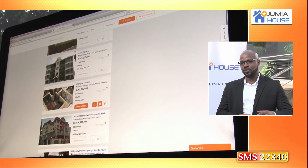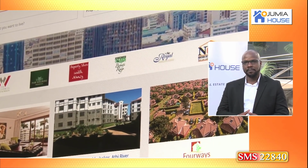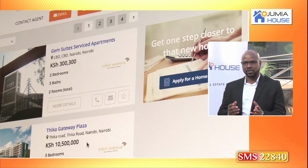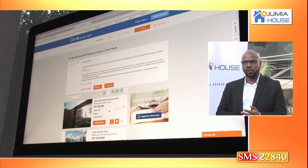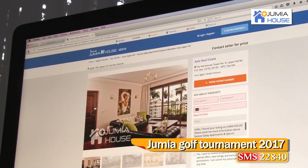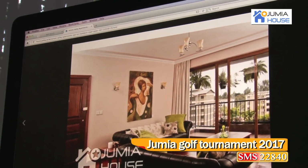At the same time, you have to go to billboards. A lot of it was offline, meaning you don't have the flexibility of having a lot of options in terms of looking at the property description or even the property images, for instance, that show the different facilities within the property. So what we've seen in the market is there's a huge uptake of online searches for property.